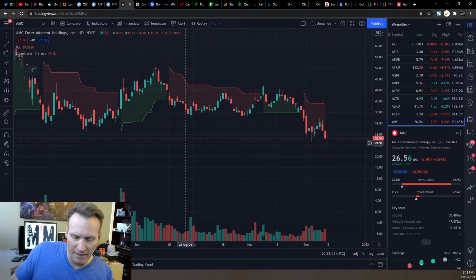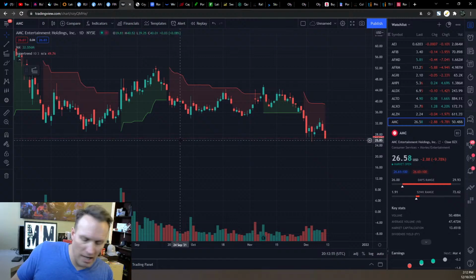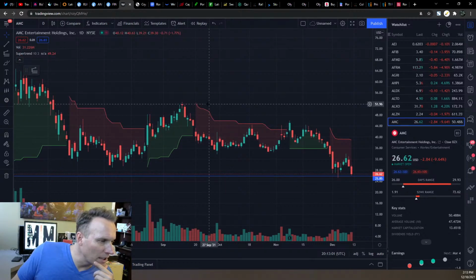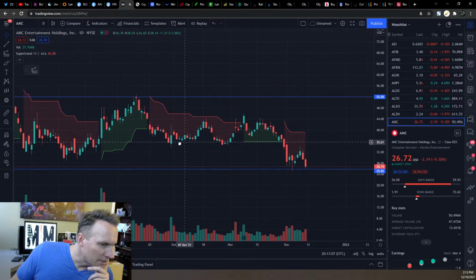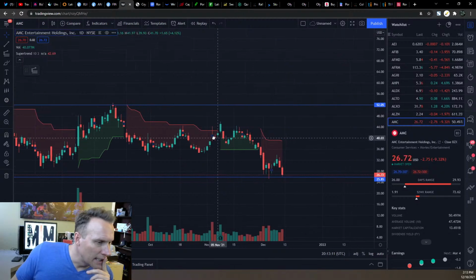Because here, in TradingView, guys, if you want to draw a support line or a resistance line, it's Alt H, right? You can see it there, and you can see it here as well. Alt H. That's the range. Look at that range. So basically between 26 and 52 is where it's been trading, right?